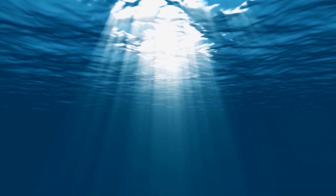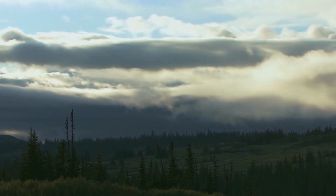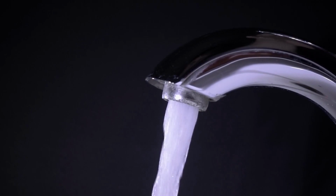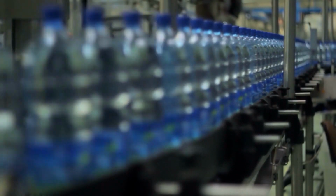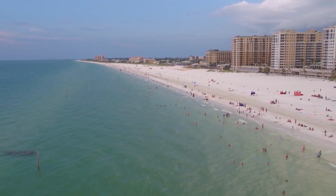Water, essential to all life. Like the air we breathe, living without it is impossible. What flows from our faucets, even pricey bottled water, falls short of achieving optimal health and longer, more fulfilling lives. All water is not created equal.